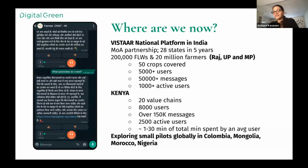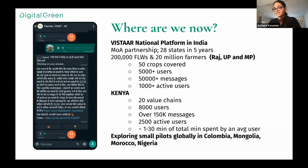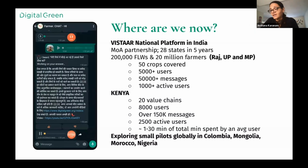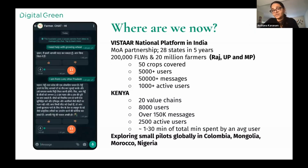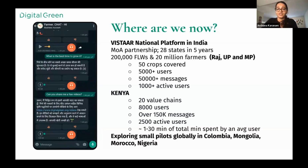So introducing Vistar, the national platform in India, a collaborative initiative in partnership with the Government of India. Our ambitious plan spans 28 states within a 5-year time frame, aiming to reach 200,000 frontline workers and impact the lives of approximately 20 million farmers. We started with the states of Rajasthan, Uttar Pradesh, Madhya Pradesh, and Jharkhand. And these are some quick numbers.